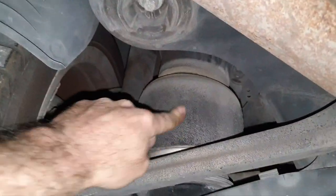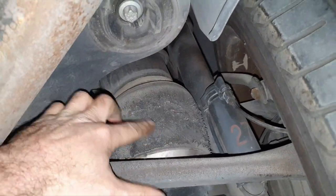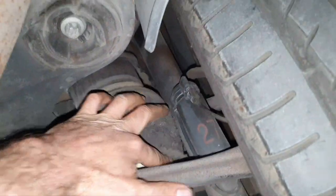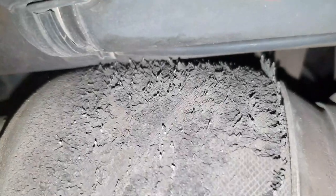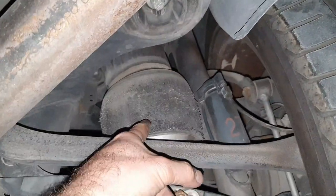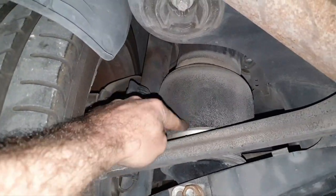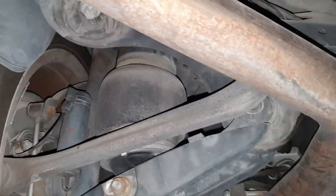This is coming apart, it can explode. This one, how it's still running, I don't know. Take a look at how it looks. If I have to guess, this will give up first, and then this one. Because the rubber comes off as powder.